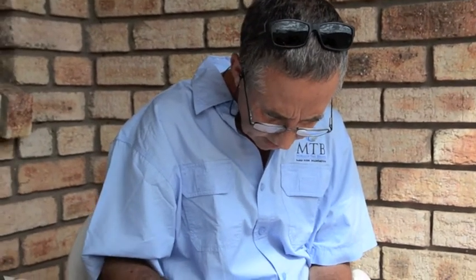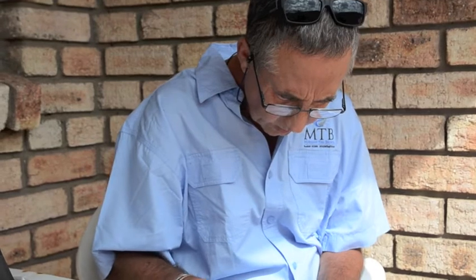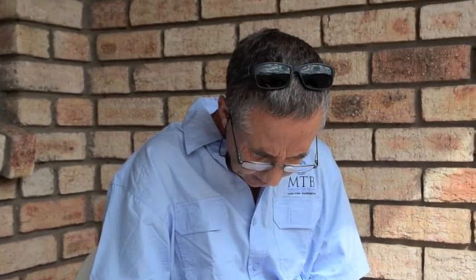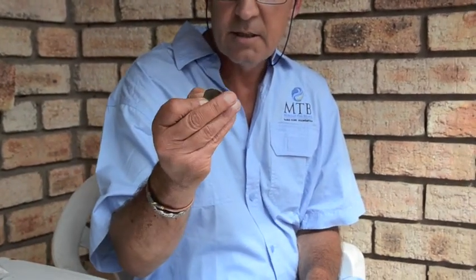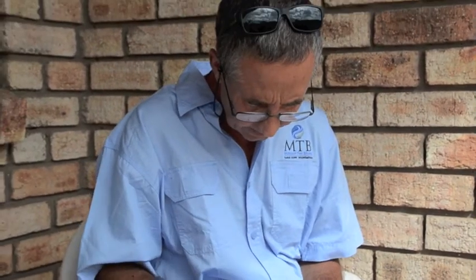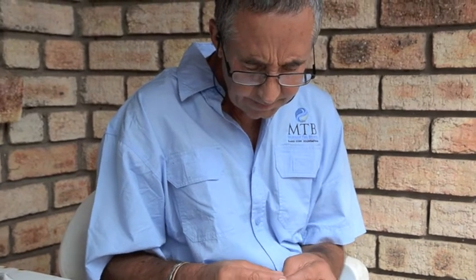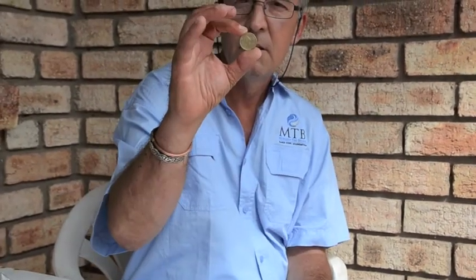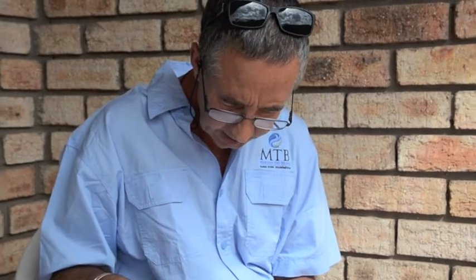We also found a 1960 and a 1961 South African 1 cent at the site. Just can't get all of it. There's the half cent, 1961, and then even some old British money. Queen Elizabeth, it's a £1. So there was still British money in circulation. Here's the 1961 1 cent. Lots of environmental damage, but still interesting to find.